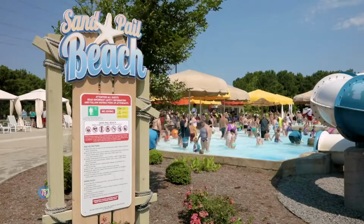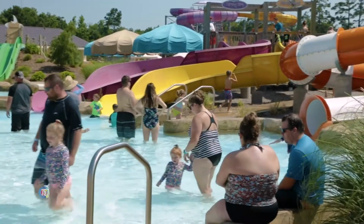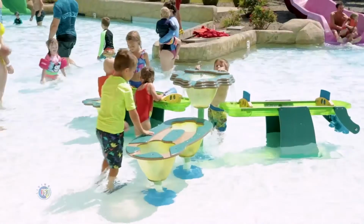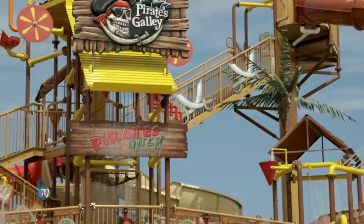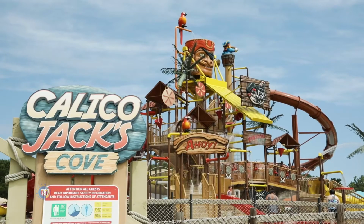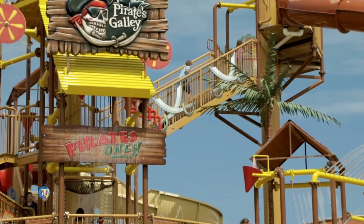We have 2 areas for kids. One is called Sand Pail, and that's for our younger guests. It has some nice slides that are not too intense, but they're fun. There's some splashing and spray elements. And then we have another area that's kind of for our kids that are not tall enough for some of our other slides, but they're too big for our kids area. And that place is called Calico Jacks. It has some little bit larger slides, also has some spraying elements, and that's a fun area as well.